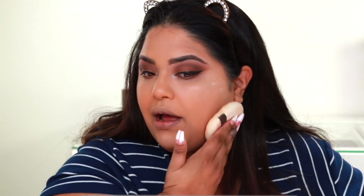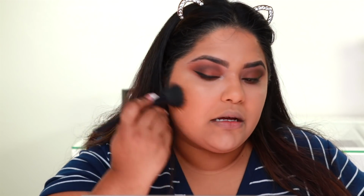I cannot wear foundation like this. I have to put some type of bronzer, some type of blush on, and sometimes my blush and my bronzer does skip on me, so I like to put on the Laura Mercier powder and set it, and just make it super easy to wear, and tap it out. Then I always go in with a stippling brush like this, and make sure I take off any excess powder.